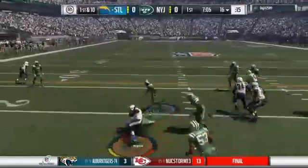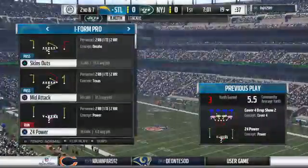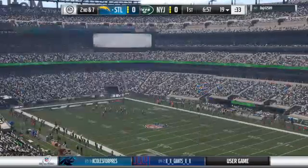Now a handoff here to his running back. And not a whole lot to speak of there as they'll bring him down shy of the 20. Give him 3 on first down. It'll set up a 2nd and 7.